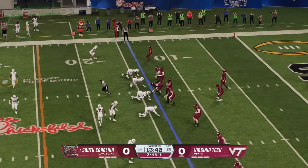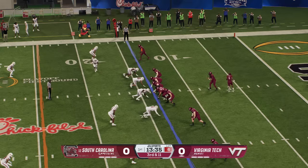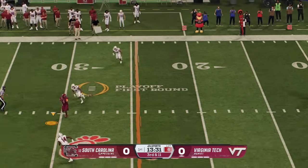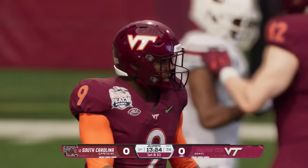So a tricky situation here. 3rd and very long inside your own 20. How much of a risk do you take? You know this defense could be very aggressive at this moment. To the air, it's drones. Quick throw over the middle. Wide open downfield. Tackle made after a big gain.